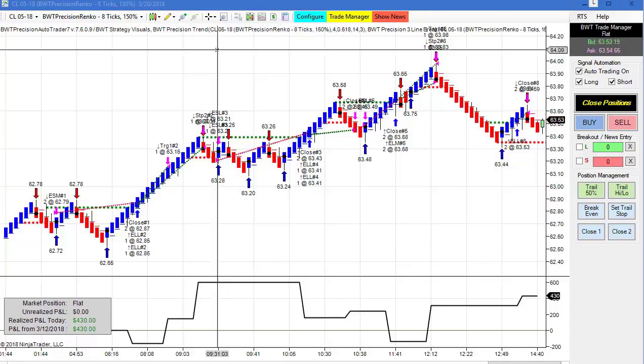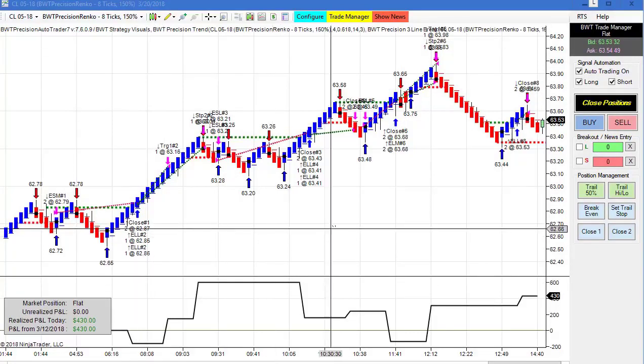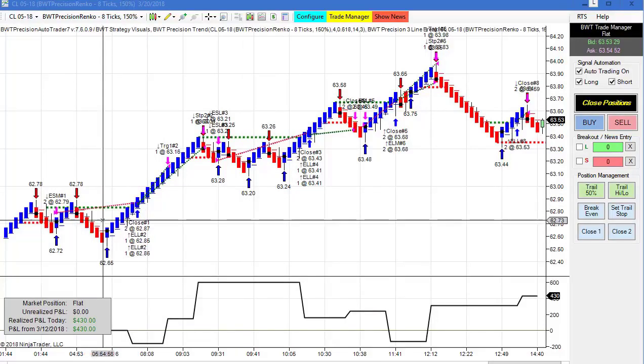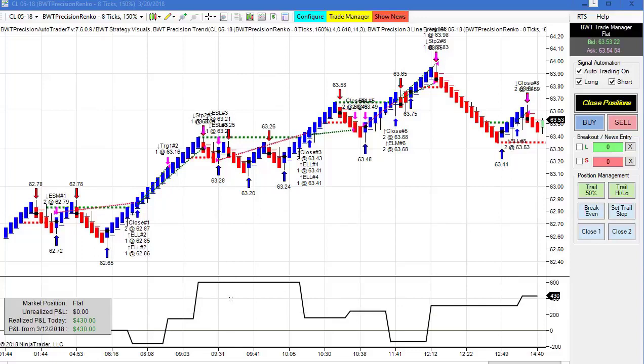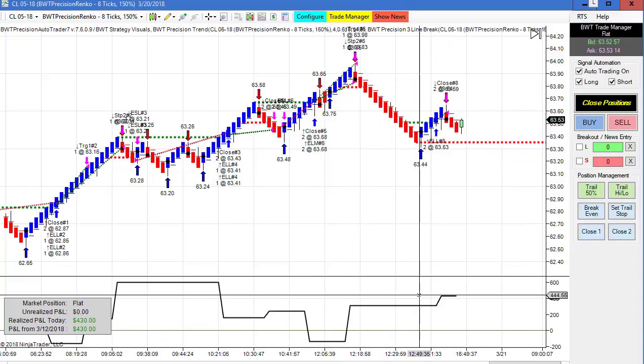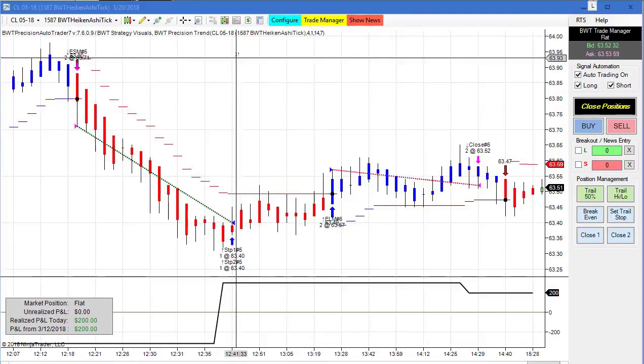Okay, next up is the crude oil on the Precision 8 150. This did 430. This has been pretty good overall. We had a small loser here. Looks like we had an equity high of about $600 or so, and then we drew down to minus 175 and came back to close at 430. This is using our line break logic.